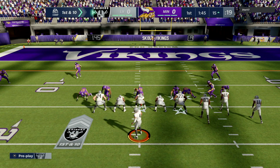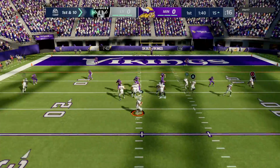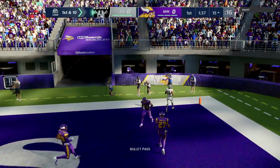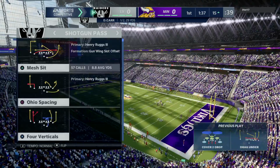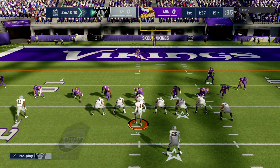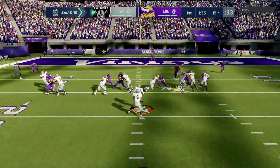Line of scrimmage, the 15. It's 1st and 10. Into the red zone, it's Carr. Looking end zone, but it's incomplete. Henry Ruggs, the intended receiver. And now it's 2nd down. Now Carr, after the incomplete pass, brings him up 2nd and 10.